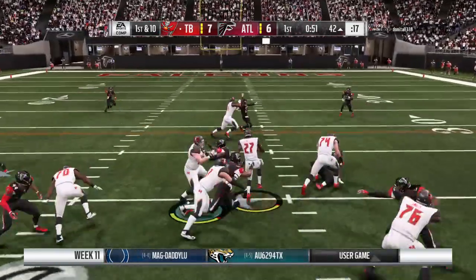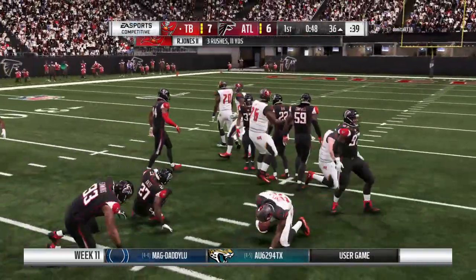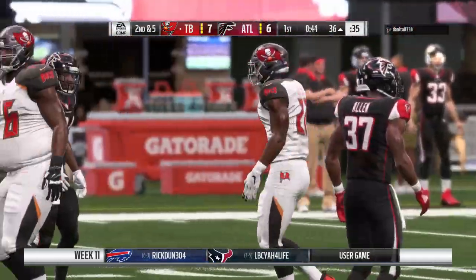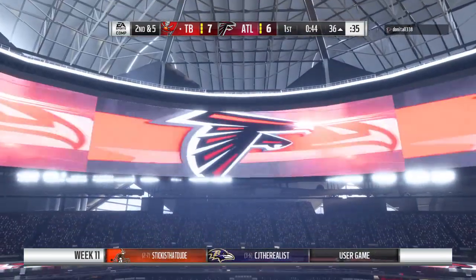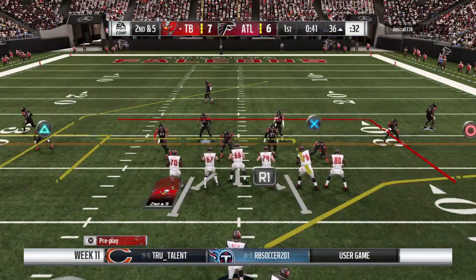Now a 1st down carry by Jones. And he's going to fight his way forward here for a modest gain. And on the stop, Dante Casey. I call that play a success. A nice inside run sets up a very manageable 2nd down. A very solid gain on that play.